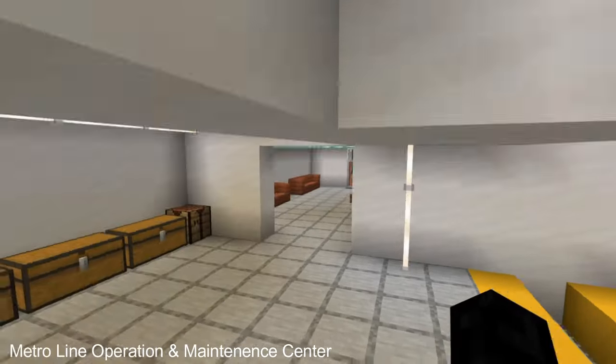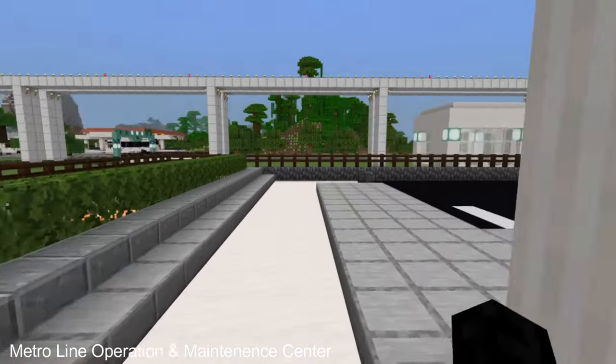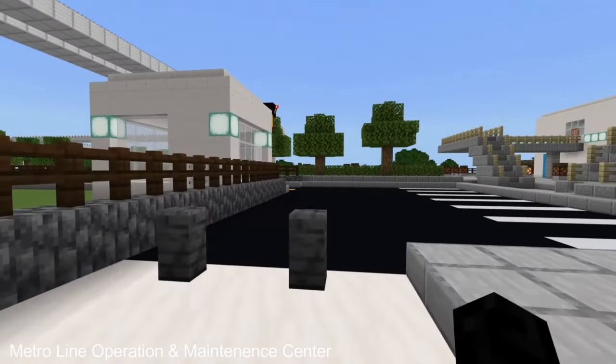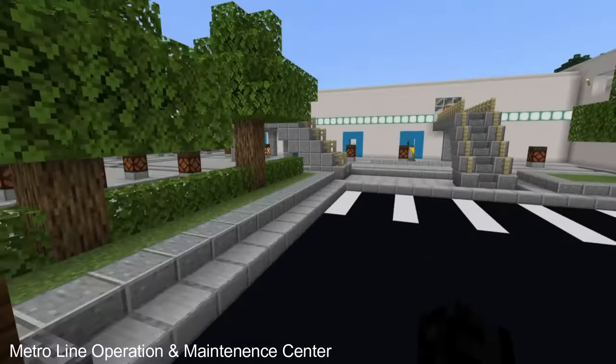So I'm back down. Let's go back out, and that is pretty much it for the entire operation and maintenance center. I'm trying to think if there's any more to look at. I don't think there is. I think that's pretty much it. So we can move on.